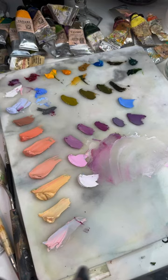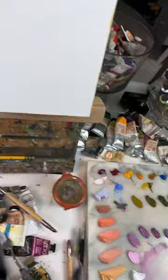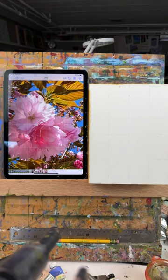Keep it simple. Is it titanium white, Irma? Yeah, yeah. It was Michael Harding's titanium white one. I do like that white. Not all titanium whites are created equal, but it also depends on what you want out of your white, whether you want it to be smooth and creamy or whether you want it to be like a cooler white or a warmer white.